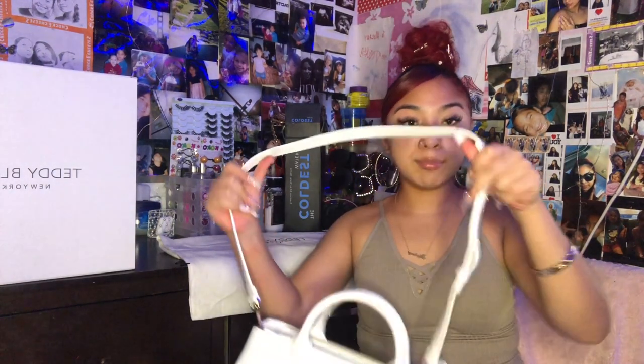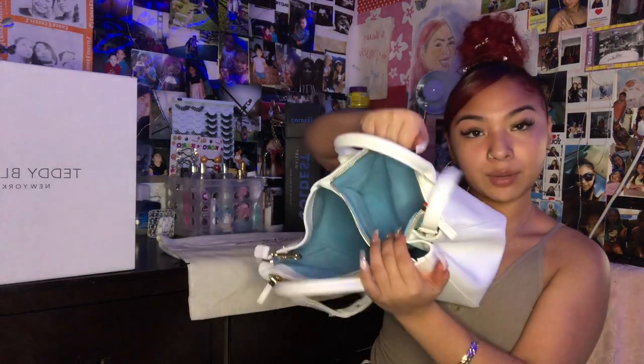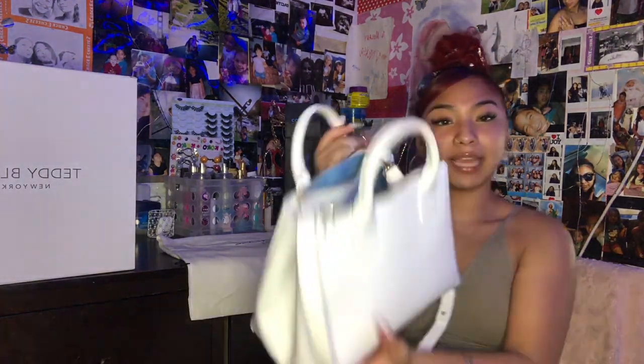The cutest thing about it is that it's baby blue in the inside. Look, let me show you. It also came with these straps. Let me take it out. The inside is baby blue. It also has two other pockets. It has this pocket right here, which is really, really spacey. Then it has another one exactly the same. I think it's kind of smaller, is it? No, it's the same size. But yeah, this is the purse.